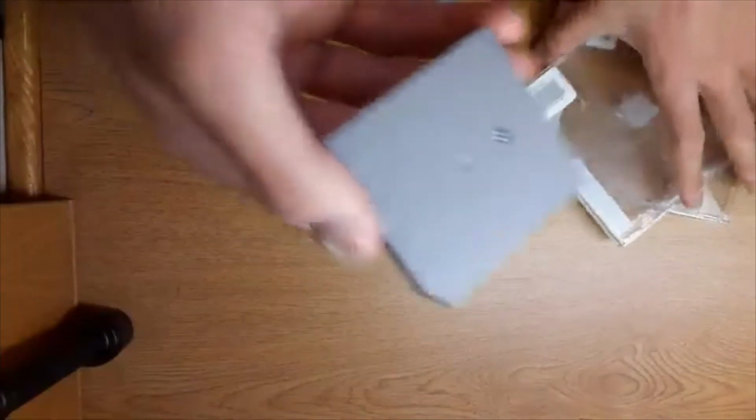Alright. Ooh, a little bit of sludge mark. Not sludge. That would be absolutely disgusting. No, that's not what that is. That's probably just scuff.